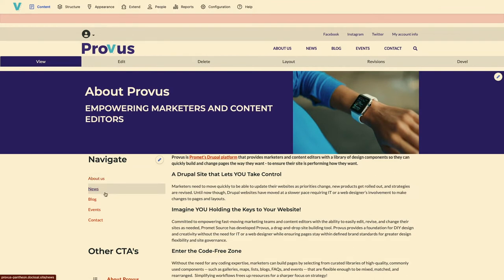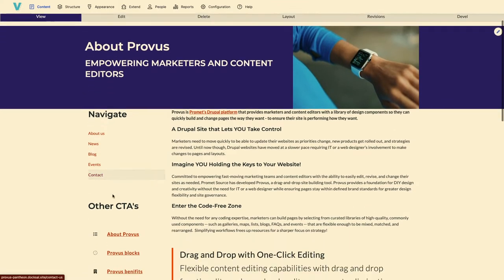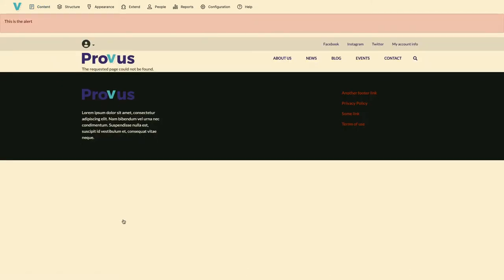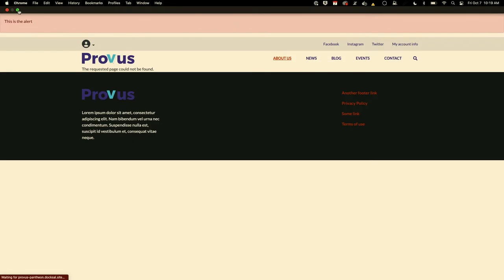Right. So where is our page with the thing with those blocks there? Are you looking for the components? Yeah, sorry. I don't know if there's actually a link there. So I gotta do this.